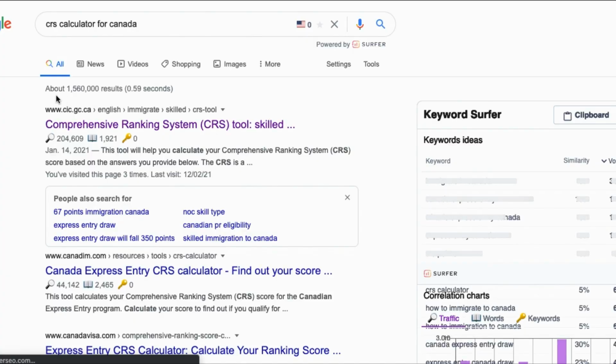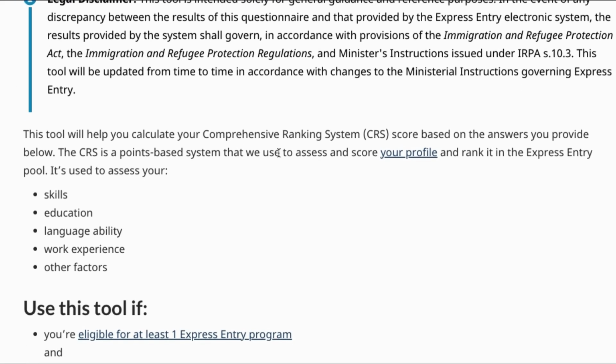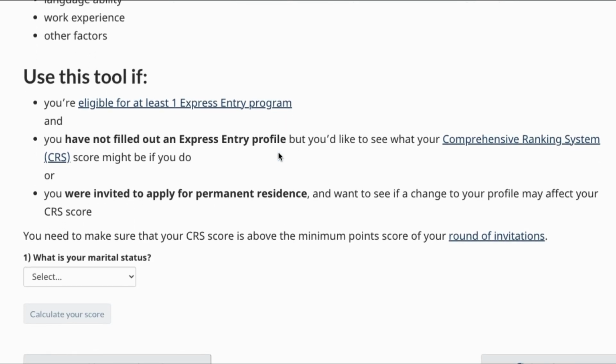Hey guys, so to calculate your CRS score, you must go to the official website of the Government of Canada, which is cic.gc. So the first thing you do is visit the link, which is the official website from the Government of Canada. Here is a free tool where you can check your CRS score. Don't worry, even if you don't have IELTS or your ECA results yet, you can just put down your assumed or expected numbers and see where you will be.